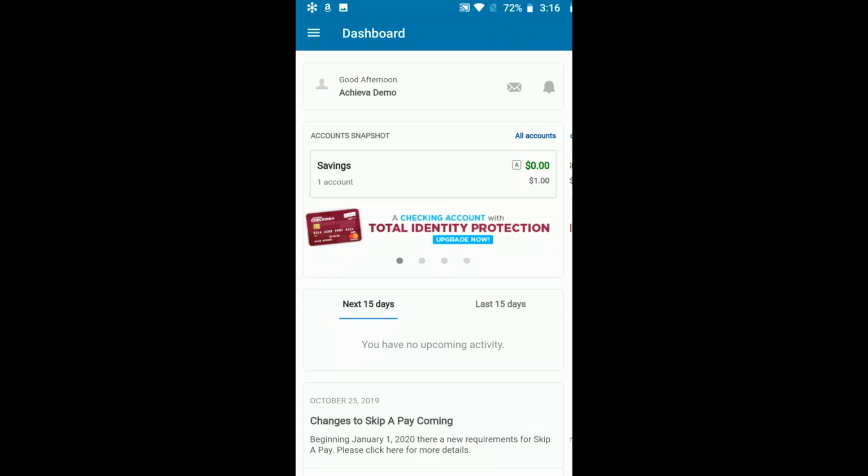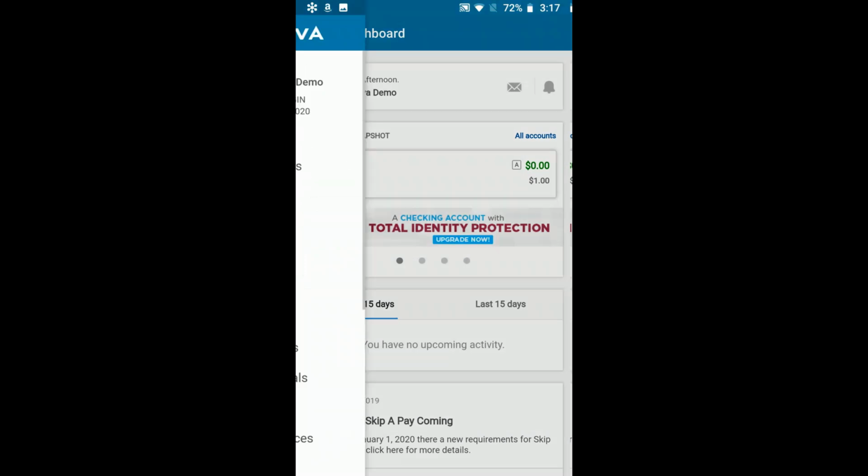So for our Android members, I'll walk through depositing the same check. Again, we are in a test environment, so it's okay for me to do that. But in a real regular production environment, please do not try to deposit your check more than once. I'd recommend going to the history and activity center to see if that check has already been deposited once, because I understand sometimes you forget that you've done that. But for our demonstration purposes here today, I will do the exact same check.